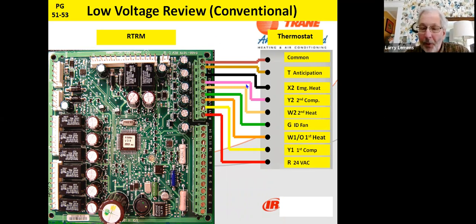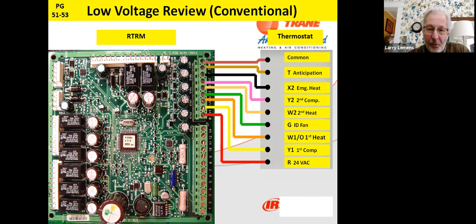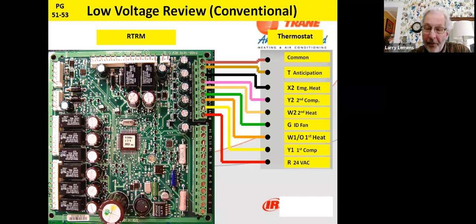And if you guys put a 24-volt thermostat on here, just make sure it's a good quality thermostat. These rooftops do not like Nest thermostats. I've had some issues with those. So power stealing thermostats are out of the question. You need a powered thermostat or a battery operated thermostat.